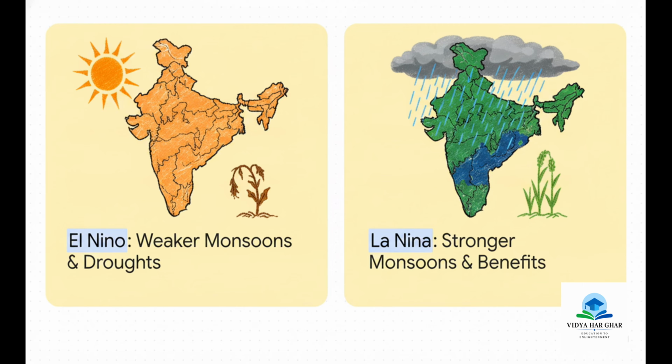Long story short, El Niño is generally terrible news for India. It starves the moisture, contributing to weaker monsoons, and sometimes triggering devastating droughts. But La Niña feeds the monsoon. During a La Niña year, summer monsoon rainfall tends to be much higher than normal, especially in northwest India and Bangladesh, which obviously brings massive benefits to the whole Indian economy.